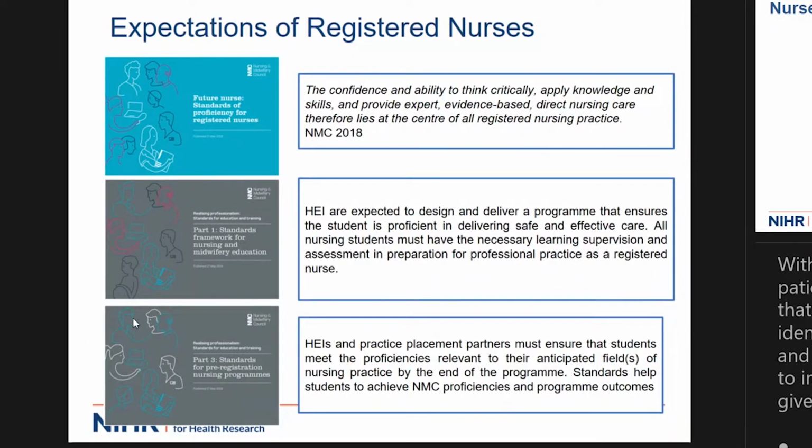So I think really what we're talking about here is that there's an agenda and there's an expectation of our frontline registered nurses, that there's recognition that they're well placed to identify gaps in clinical practice, to develop ideas and strategies to improve the quality of care given to patients. The standards of proficiency written by the NMC are explicit about the knowledge and skills we can expect of our future nurses, and they outline the role of the nurse for the 21st century. And there's this recognition that our registered nurses need to provide, lead and coordinate care that's compassionate and person-centred. They need to be accountable for their own actions and work autonomously and provide leadership as well to patients with a variety of complex needs. And this confidence and ability to think critically and apply knowledge and skills and provide evidence-based, expert, direct nursing care is obviously at the centre of everything that we need to do for our students.